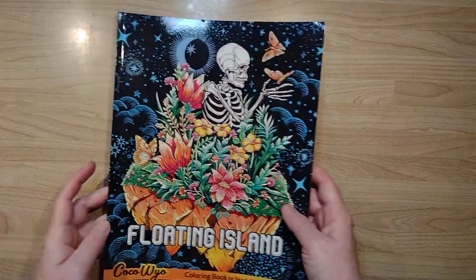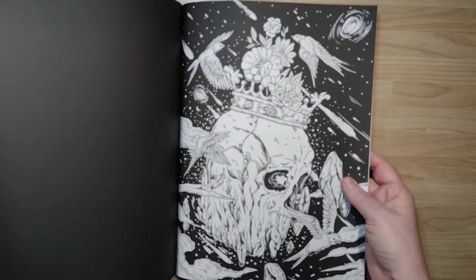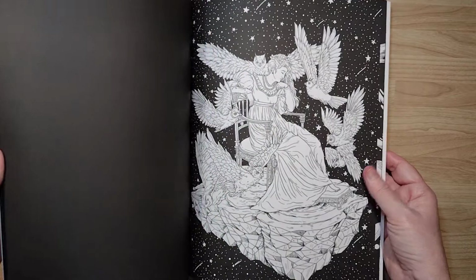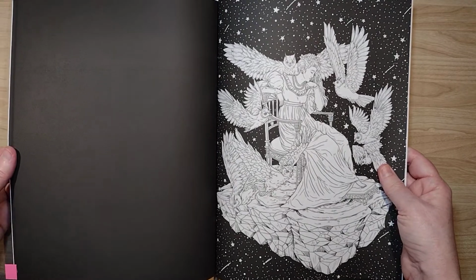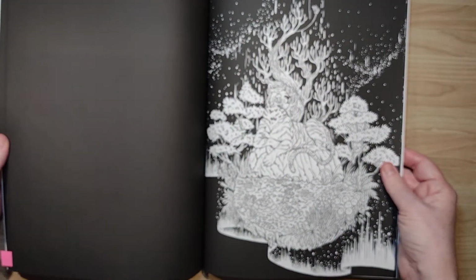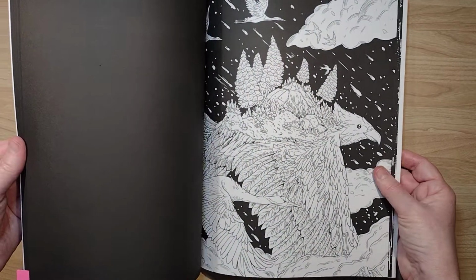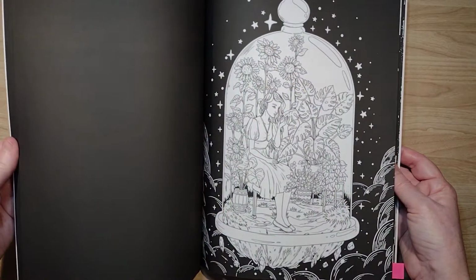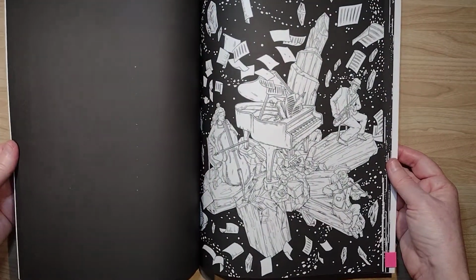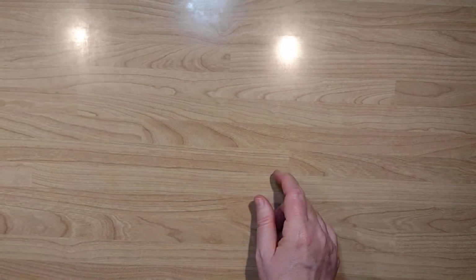I've also got an honorable mention category, floating islands, because all of these islands are kind of lost in space here. So, I don't know. That seems kind of sci-fi-ish to me. It's in my beautiful space realm. It's definitely surrealism. You're juxtaposing things that don't go together. But they are all located way out there in space. So that is Floating Island by Coco Wyo. Honorable mention. You can tell me if you think it belongs in my sci-fi collection.